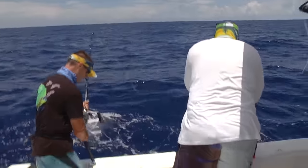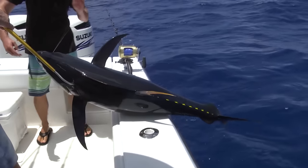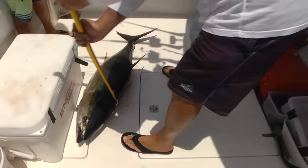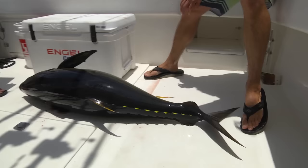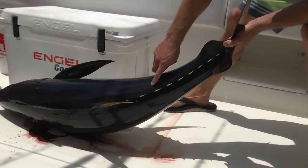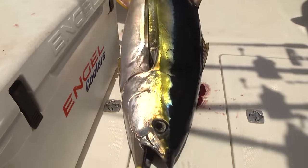Nice. Well done. Look at that. Nice. That's a fat, that is a thick tuna. Look at the yellow in these fins here. This is gorgeous. A real good look at them.